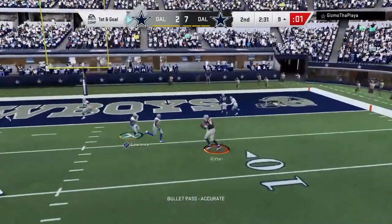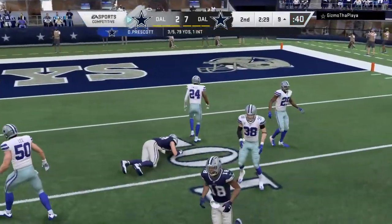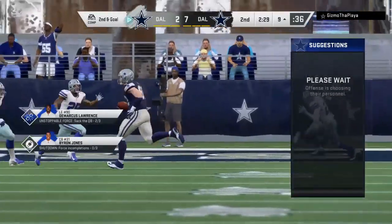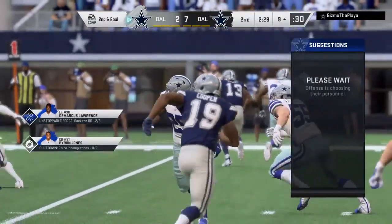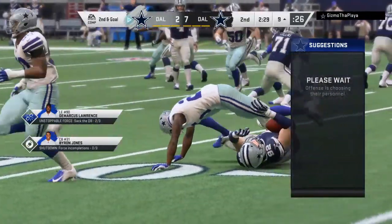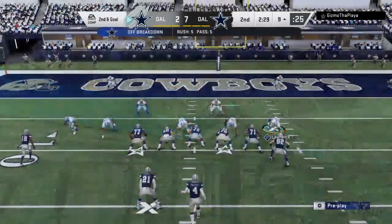Prescott from the gun. And that is incomplete. He couldn't hold on through the contact. Brings up second down. When you get your backs in the shadow of your goal line, you've got to be physical in that situation because there's not a whole lot of space, not a lot of wild plays that can be run there. That's put up or shut up time. Defensively, nice job just to make sure they didn't complete it on that play.